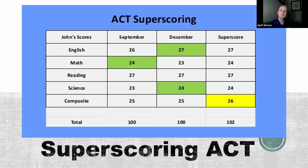For ACT, super scoring works very similar. This student took the ACT both in September and December. The green highlighted areas are the highest section scores. If they add those up and divide by 4 by getting the average of those 4 sections, their super score would then be a 26.